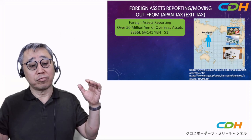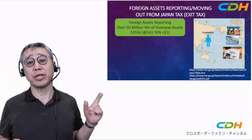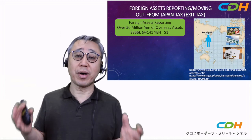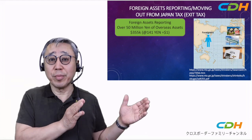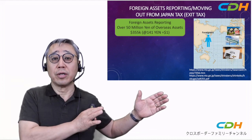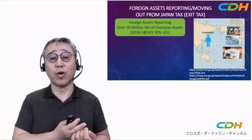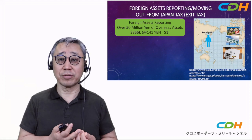If you have foreign assets over 50 million yen overseas at the end of the year, then you must report. A normal tax resident must report these foreign assets. It's similar to FBAR, but FBAR only deals with foreign financial assets. The Japanese version of foreign asset reporting includes real estate and other assets. 50 million yen is very low, as you can see. Using today's exchange rate, it's only $355,000.